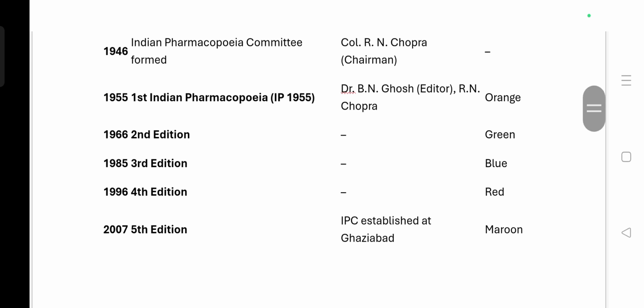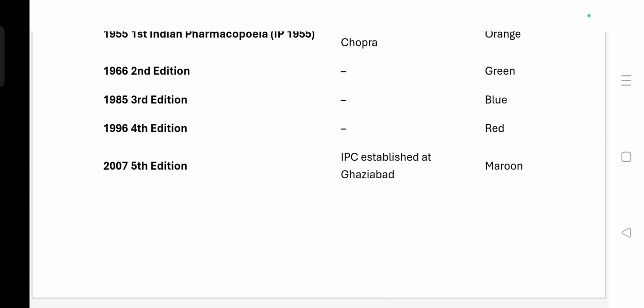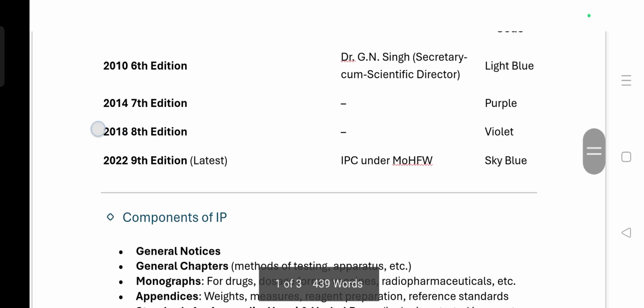The second edition of IP was launched in 1966, and its color is green. 1985 is the third edition, and its color is blue. 1996 is the fourth edition, and its color is red. In 2007, the fifth edition of IP was established at Ghaziabad, with maroon color. The 2010 sixth edition was by Dr. Jian Singh, Secretary cum Scientific Director, and its color is light blue. 2014 is the seventh edition, with purple color. 2018 is the eighth edition, with violet color, and 2020 is the latest edition now. The recent ninth edition is by the IPC under the Ministry of Health and Family Welfare, with sky blue color.